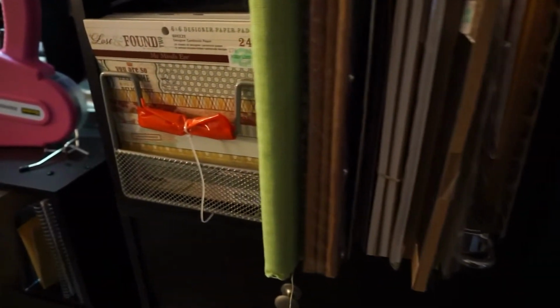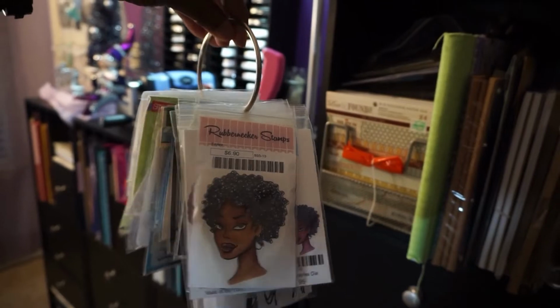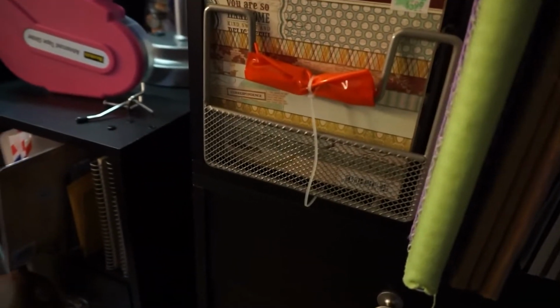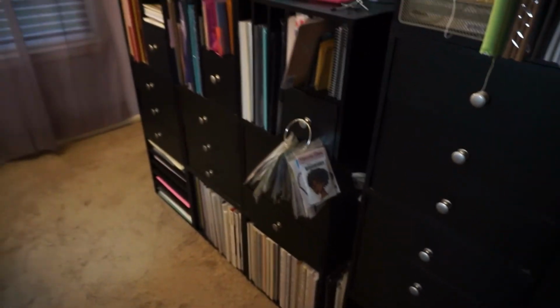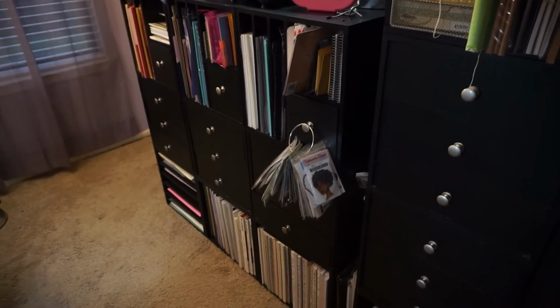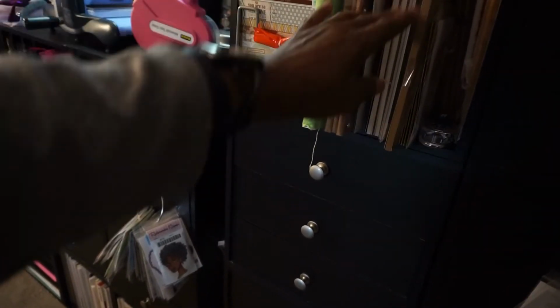Okay, so we'll move that. Those are my Rubbernecker stamps and other small stamps that didn't have a better way to keep them, and so putting them on the ring was the best way for me. So I'm not going to go through all this stuff because there are some 8x8 pads.